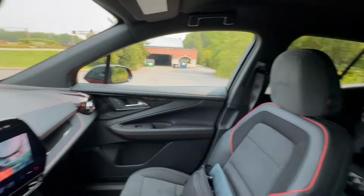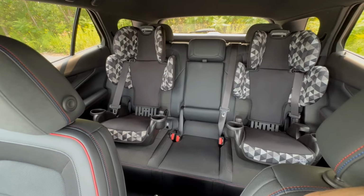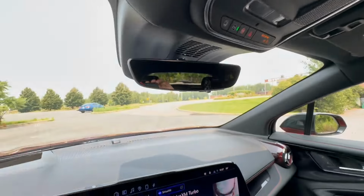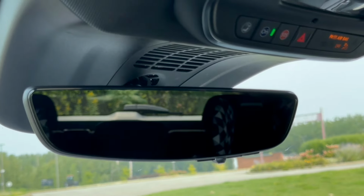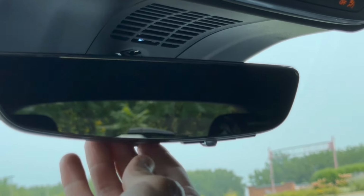I think I skipped the rear completely. It's actually quite spacious, I just realized, because I was upset with the door handles and the hatch. Oh, and yeah, the last thing, here we go. Try to get out of the shot. So yeah, that is terrible visibility, but GM thought of everything.